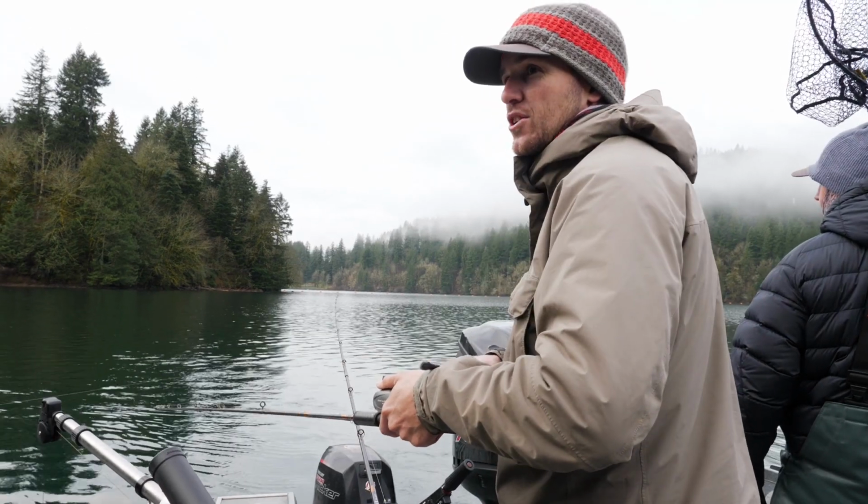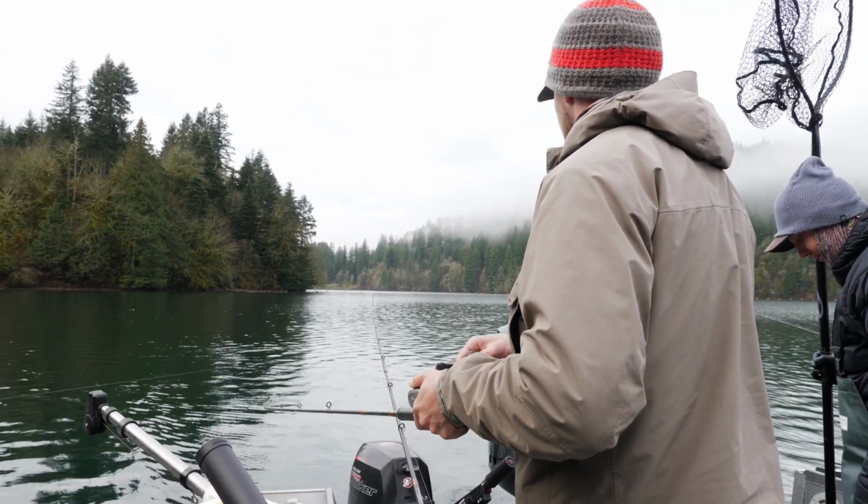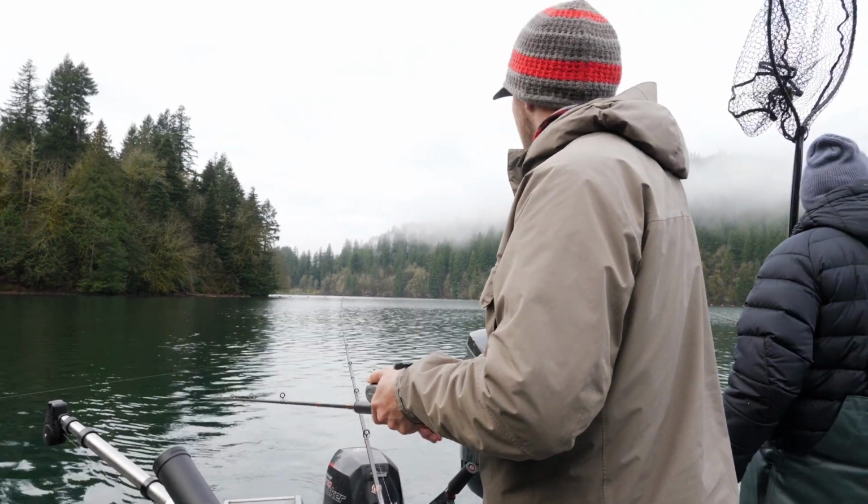We'll sit here and work this cove a little bit instead of trying to find them. We'll try to work the school over. So just get the lines out, and then when we get this one, we'll turn around and work back in there.